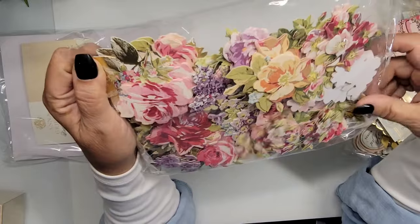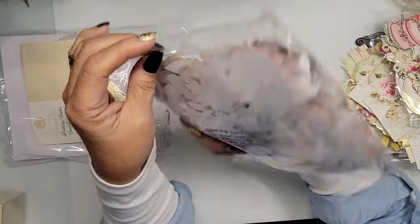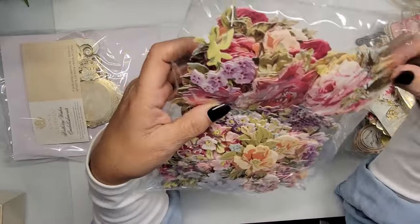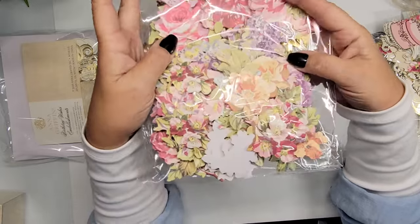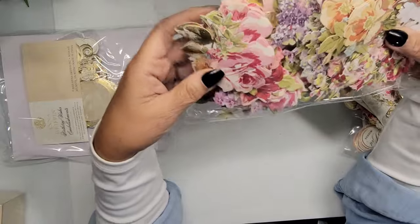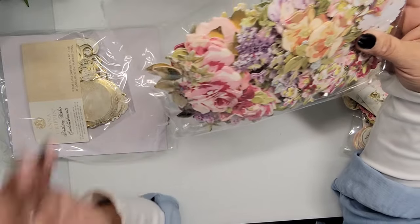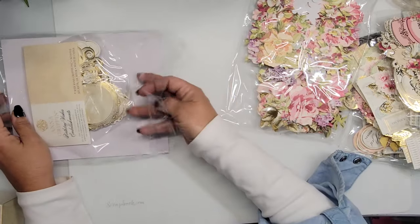No, I'm not pulling them out. But you guys can tell, this is a big bag of flowers. And we've got gold stuff going along. And they're all layered. So they're the Anna Griffin layered. These are just so darn tootin' cool. And, no, wait, there's more.